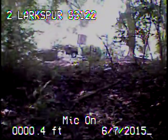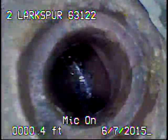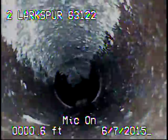Now back out of the line. Behind us is the house for 1322. Up through the trees is number 2 Larkspur. Try to go downstream now to see if there's anything in line.